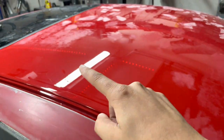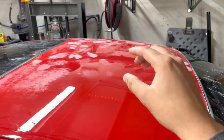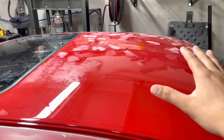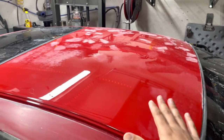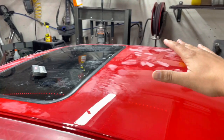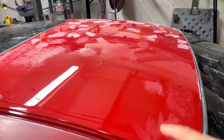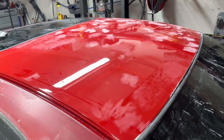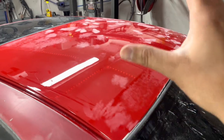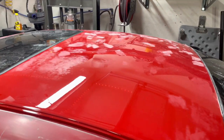You could also see some dirt nibs as well. And all these little flat spots, that's actually where I've sanded the dirt nibs out. This thing is ready for the next stage of sanding. So I'm going to go ahead and sand this entire roof of this car, cut and polish, if you will, or cut and buff. And you guys are going to see the end result of what a garage paint job looks like before and after, if you just spend a little bit of time correcting some of these dirt nibs.